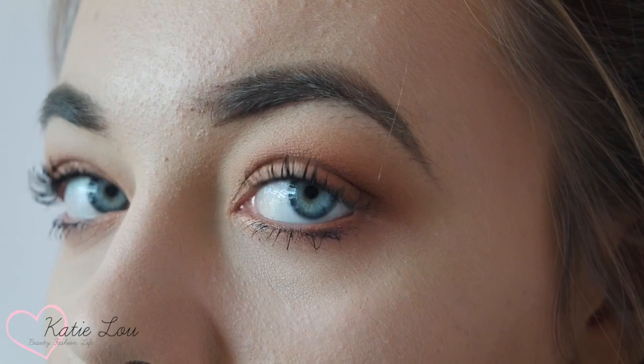That is my finished makeup look. It's quite simple. It doesn't take too long. This video is probably going to be quite long because I haven't stopped speaking. But this is the look. It's a burnt orange eye, and then a nude lip. That is the finished look.